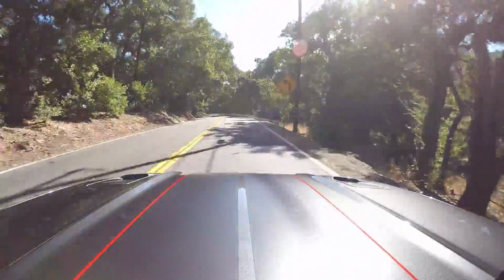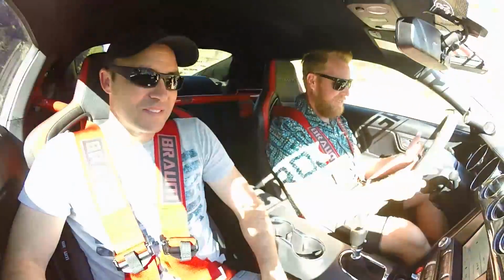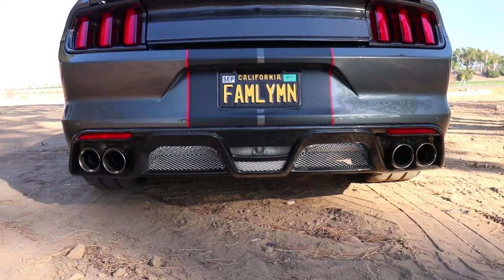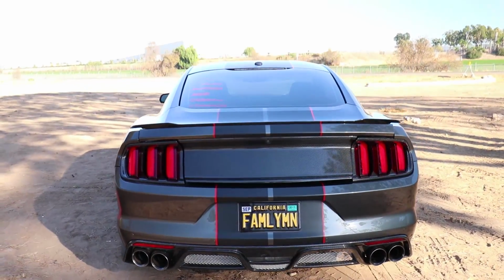I'm already sweating. And I'm loving the aluminum flywheel. This thing revs super freely. Exhaust sounds fantastic. It's a Borla exhaust, right? Borla S-type quad tip, yeah. S-type. So they have the X-type, which is even louder? Well, they have the Touring, the S-type, and then the Attack. Attack. This is kind of the middle, you know, it's my daily driver, so I don't want it too insane, you know? It's loud.